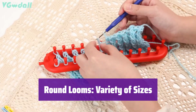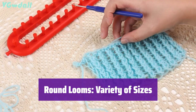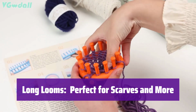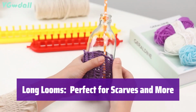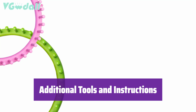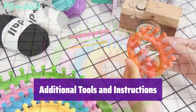With 6 circular looms ranging from 2 to 11.5 inches, it's perfect for various projects. You can create anything from small coasters to large blankets. 4 rectangular looms in different sizes are included, ideal for scarves, hats, and other long projects. The sizes range from 9.5 to 22 inches. The kit also contains crochet hooks, yarn needles, pom-pom makers, and extra pegs.